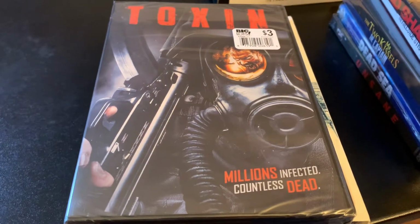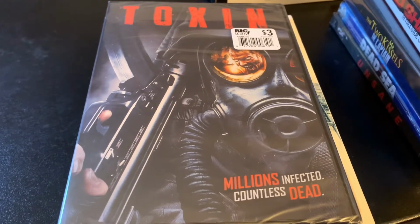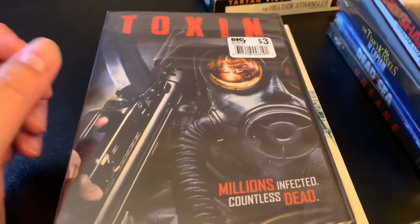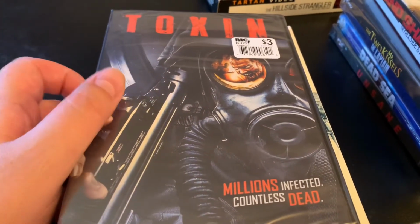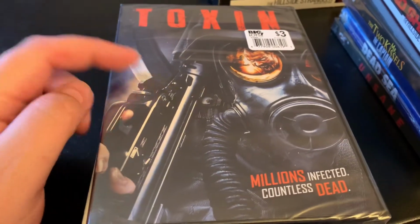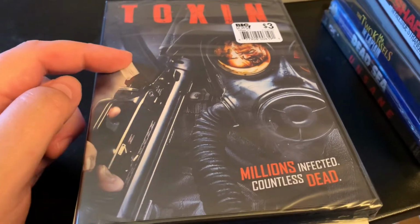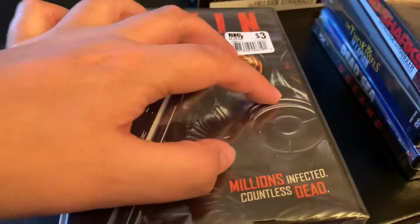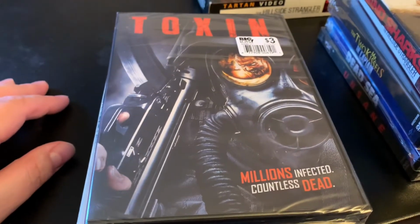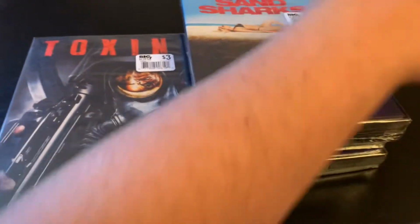And from what I've noticed, one of the many movies with a gas mask cover. I almost feel like I can start collecting movies with people on the cover wearing gas masks. They had another movie there at Big Lots called Category 8, which was another gas mask face cover. But I already own that movie, so I didn't get it. So anyway, yep, just some things I grabbed at Big Lots.